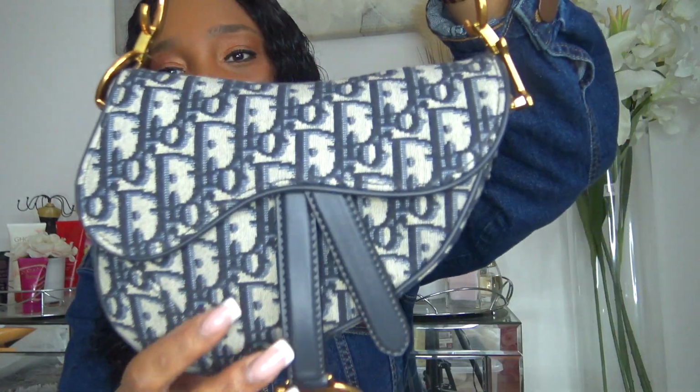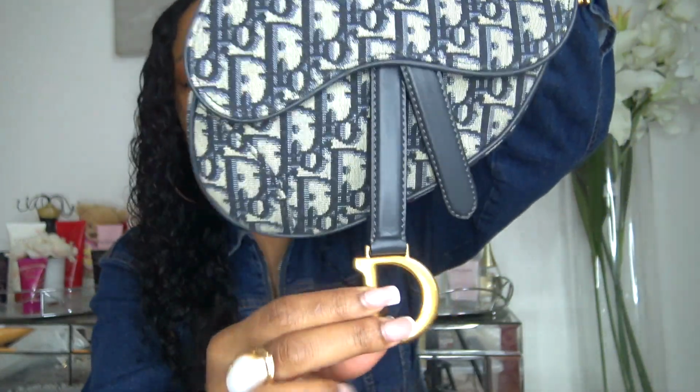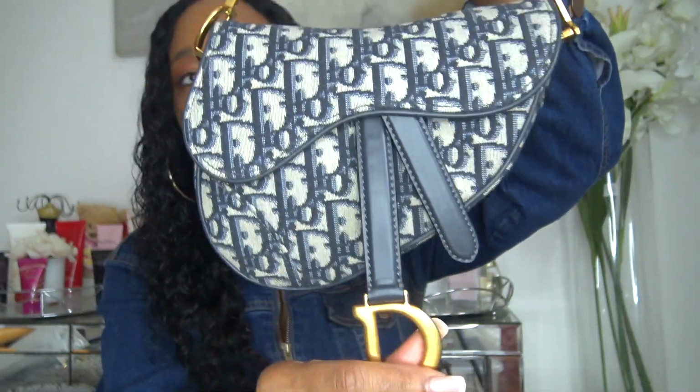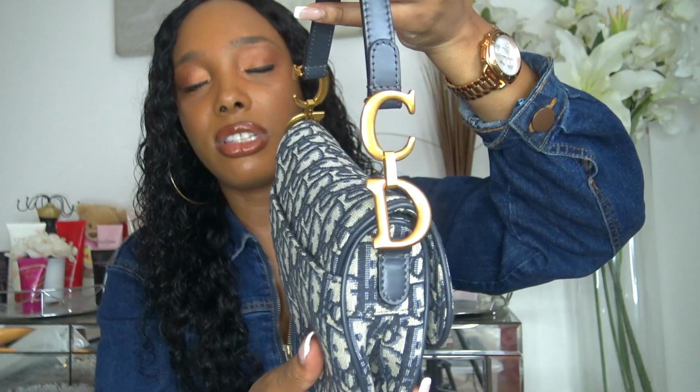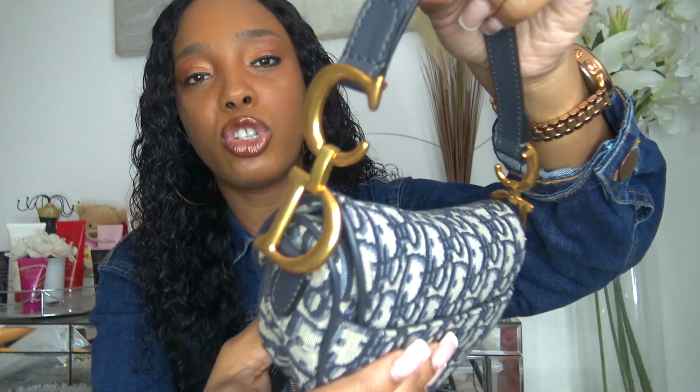Now, just to give you a close-up of the bag. My loves, it's stunning. Everything about it is stunning. There's the D, right? Got the CD part on the side, and there's literally no tarnishing to it. There's no damage. There's no scratches. There's no faults. This bag is quality.